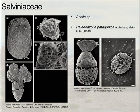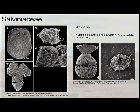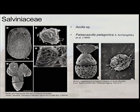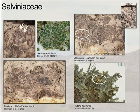So an Azolla microspore massula. And then here is a close-up of one that goes with Paleoazolla. In this case, there's an anchor-shaped end, but there are also barbs on the side of it. So we have a little bit of diversity of Azolla-like ferns in this formation. Here are some fossils, and I know the fossils maybe don't look like the most impressive things.